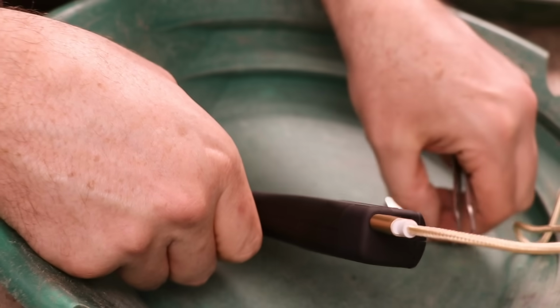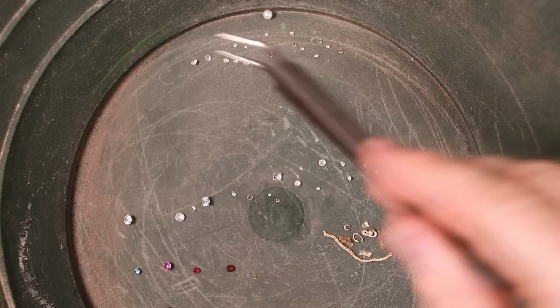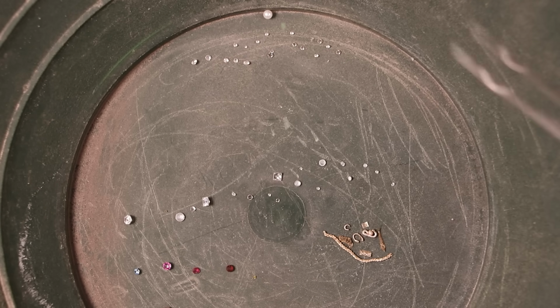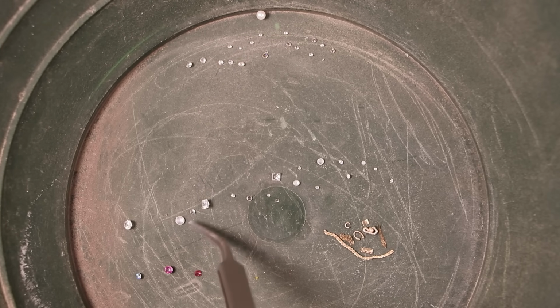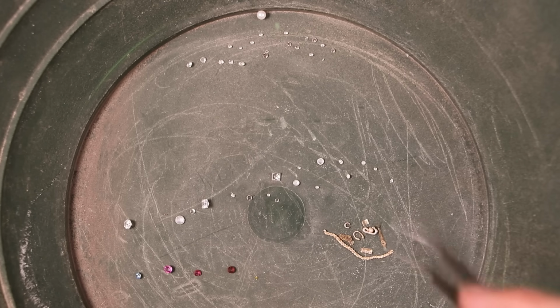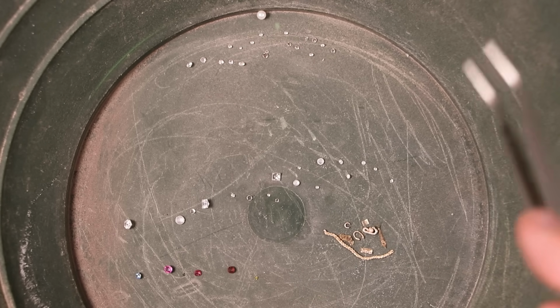That's a diamond. Alright, let's count them up. The top row is real diamonds. So we have 1, 2, 3, 4, 5, 6, 7, 8, 18 genuine diamonds. 1, 2, 3, 4, 5, 18 cubic zirconia. So that is pretty surprising. And we also didn't get any moissanite at all.